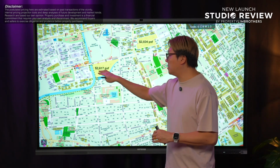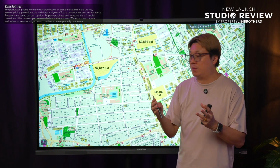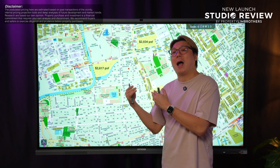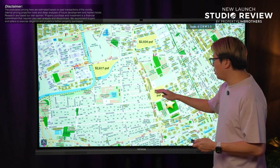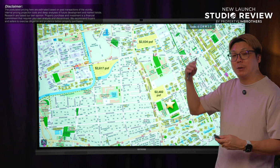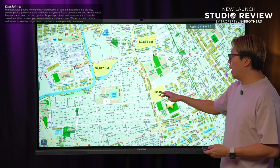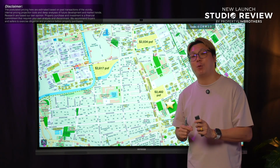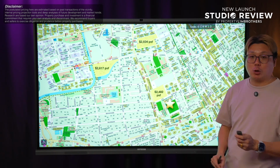For available units in Grand Dunman right now, you have quite a number of units, but they are more of the premium ones. So the quantum is generally a little bit higher for the 3-bedders or 4-bedders over there in Grand Dunman. Of course, for Tembusu Grand, you have seen earlier the remaining units available. So this is the average PSF that we are looking at, and I believe this can be a reference point for what will eventually be the price of Emerald of Katong.